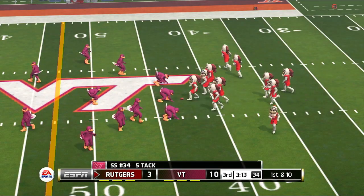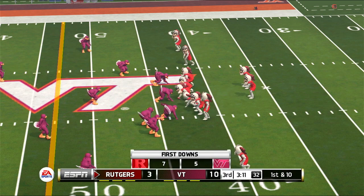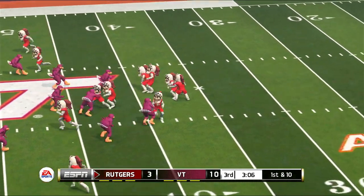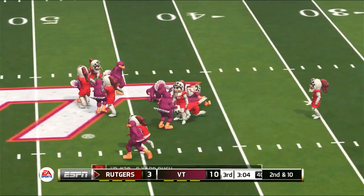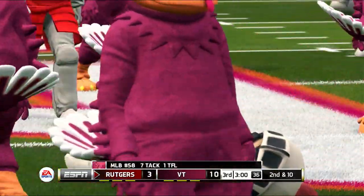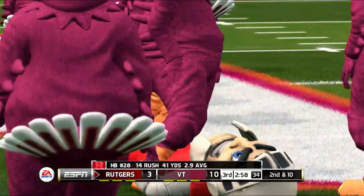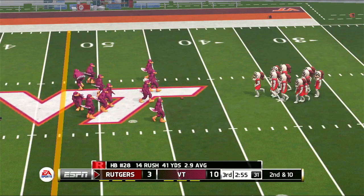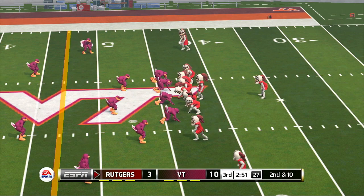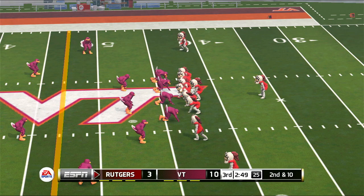Tight right. 3 down. Hey, 58 is a mic. He makes it out to maybe the 43-yard line. That makes it 2nd and 10. From their own 43-yard line, it's 2nd down. Here we go.